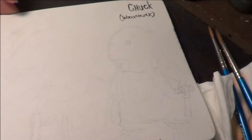This one's unfinished. This is going to be Woodchuck. I don't know if you can see the pencil lines, but I've already got him revving up a chainsaw, doing a hammer. He's got a nail gun. Here he's just standing there in his bib overalls. Get it? Because he's a woodchuck.